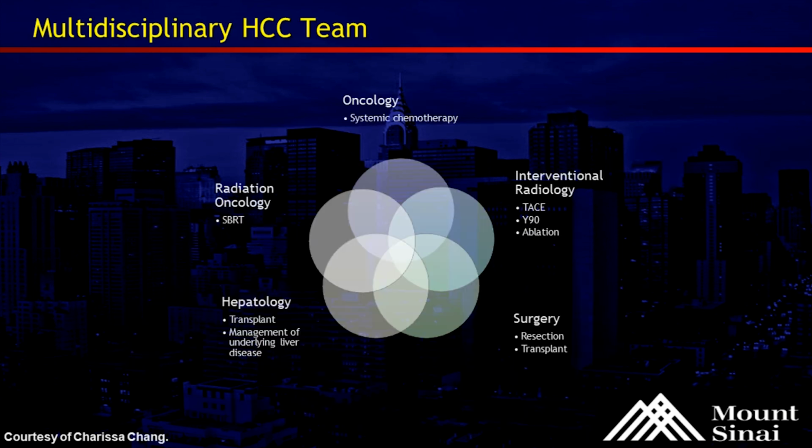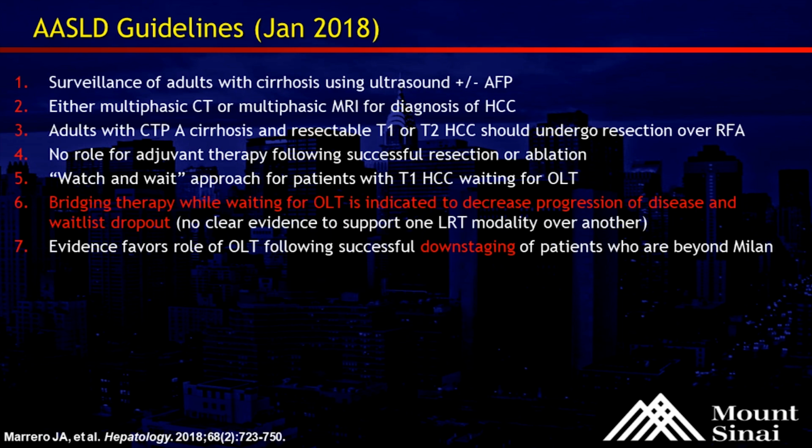So I talked about this multidisciplinary HCC team. You can see there are a lot of players here. We meet every Thursday morning with about 30 physicians in the room going over anywhere from 30 to 40 cases. And the players usually are medical oncology, interventional radiology, surgery, hepatology, as well as the burgeoning field of SBRT in liver cancer management with radiation oncology.